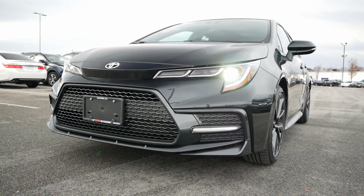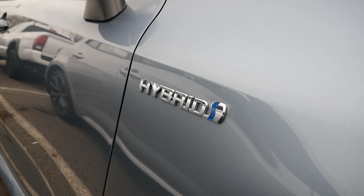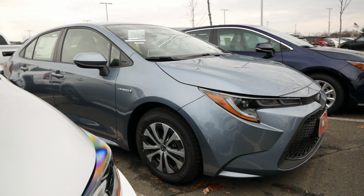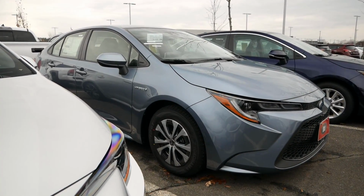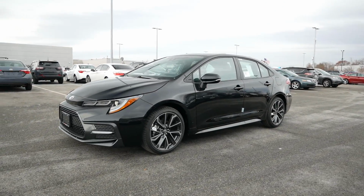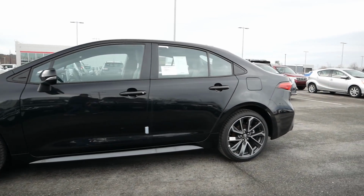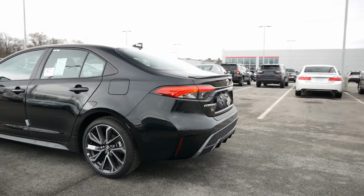To help combat this, they gave their compact sedan a hybrid trim that not only comes in at a very affordable base price of just under $23,000, but also gets a combined fuel economy of 52.5 mpg. Under the hood of the top trim XSE, the Corolla gets a 2-liter 4-cylinder engine that puts out 169 horsepower and 151 pound-feet of torque, and is paired with a CVT.